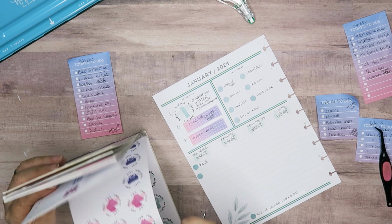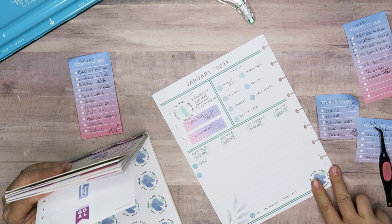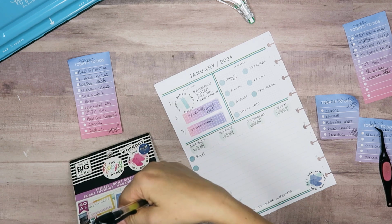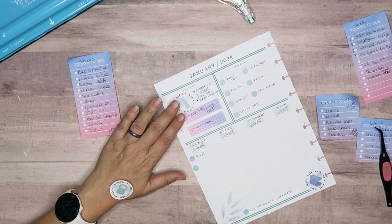Just looking through the book now. Hang on. I just feel like I want to put something in there. So that's going there. Yeah, okay.